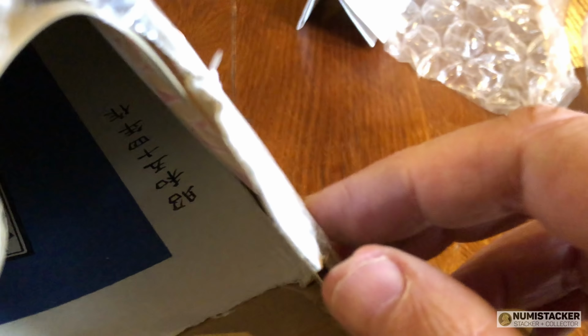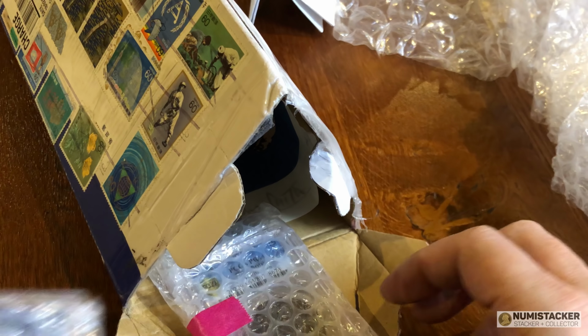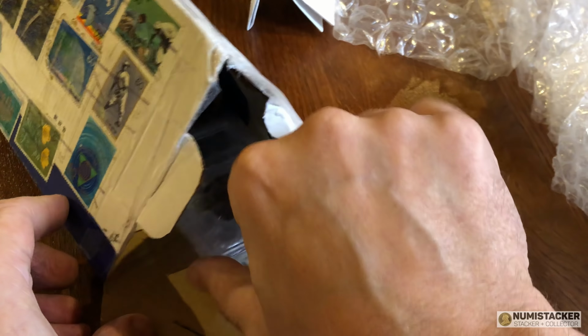As you guys saw from the stamps, this is a delivery from Japan, and it's always interesting to get something from the other side of the world. You never quite know what you're going to find in the box. There's a few coins to show you, but also some other interesting things.